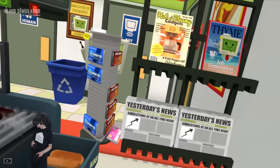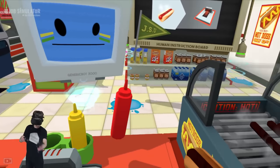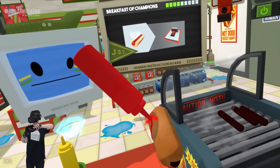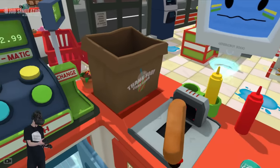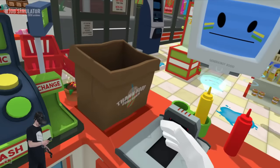Acceptable. Scan that so I can get eating already. Do you want ketchup? Okay, she wants ketchup. So we're gonna squeeze some ketchup on here. I think that looks nice. Want a little more than regular ketchup? Okay, there we go. Mustard? No? Okay, so let's scan this. Somehow we scanned that. So now we have to charge her for the purchases.